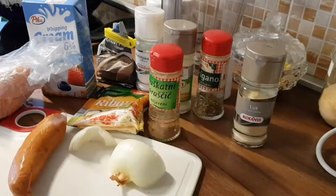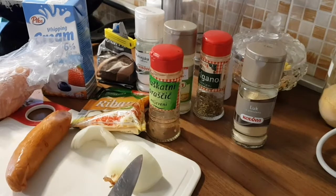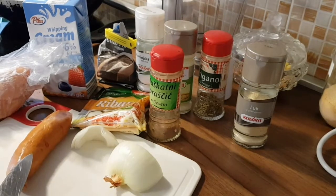So I'm going to go ahead and turn you around so that you can see what I'm doing. So here is what we have. We have some onion. We have a kielbasa.